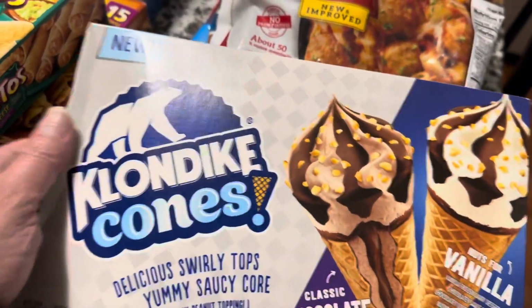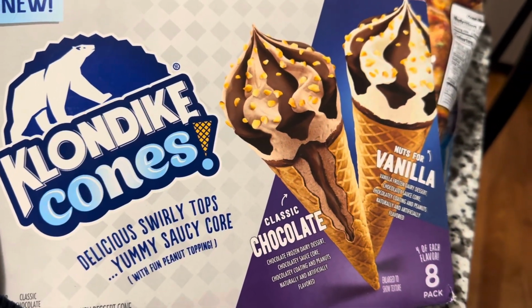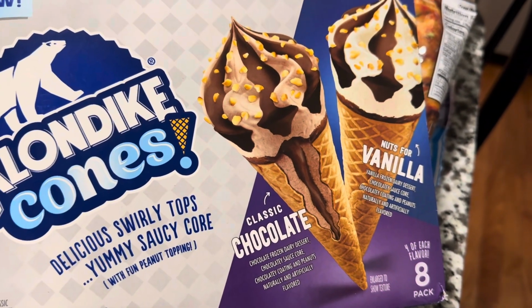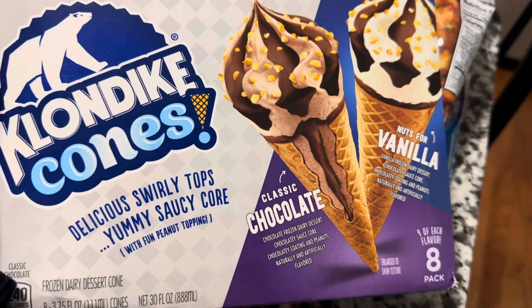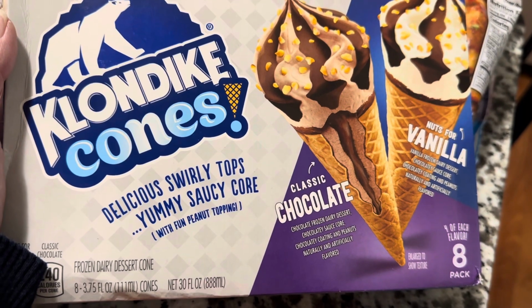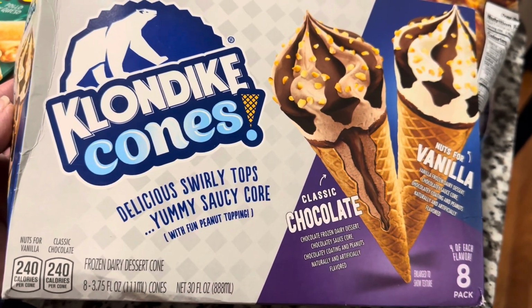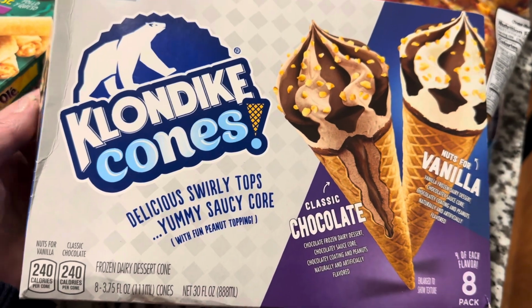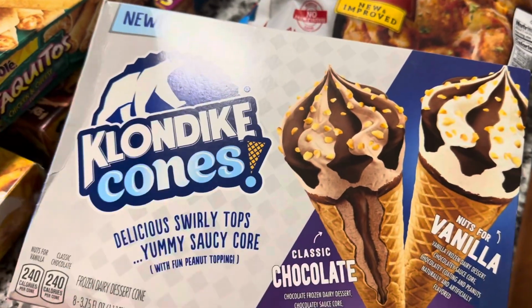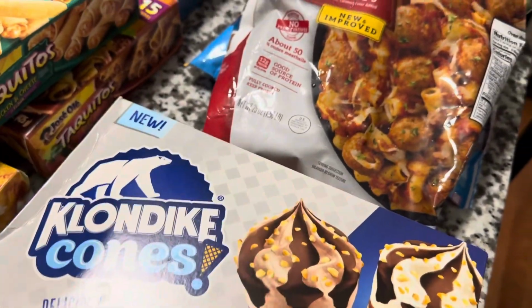Then look at these Klondike cones. These are the classic chocolate, and it says nuts for vanilla, and it's an 8-pack, so you must get 4 of each. The grandkids are gonna love these. They're Klondike brand. So this was $5. And like I said, I didn't have the time to get on Walmart to check out what the prices are at Walmart. So I thought that was a great deal.